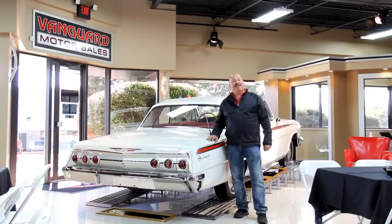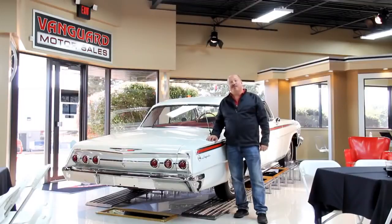Today we're going to be looking at a 1967 Camaro RS. It's orange, the top goes down, it's got a small block in it, it's a beautiful car.